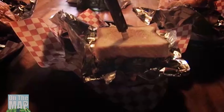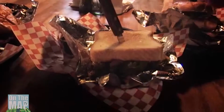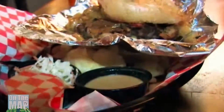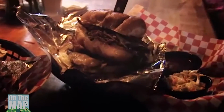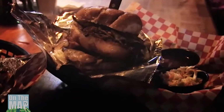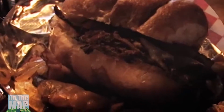It's served on Texas toast. Comes with our spicy red sauce, which is a tomato-based barbecue sauce. And this here is a super popular sandwich. It's the Wookie. It's a double-decker pulled pork sandwich. It's kind of like your Big Mac of barbecue sandwiches. It's 2 stacks of meat, double bacon, 3 cheeses, grilled onions, and it's served with a smoky steak sauce.